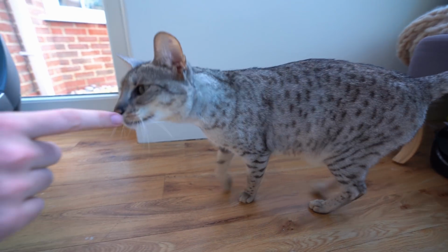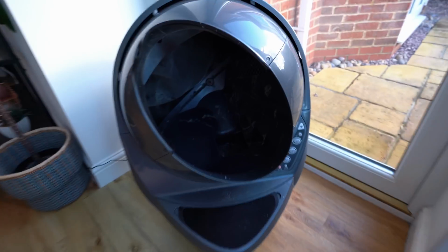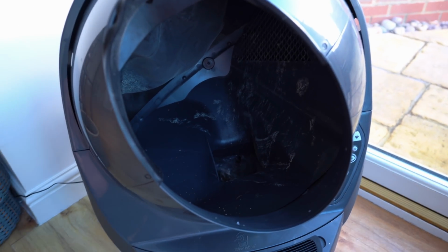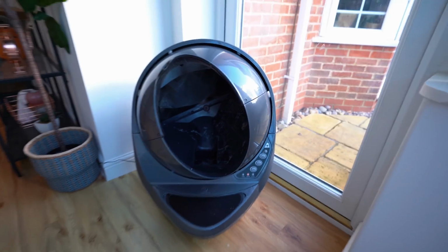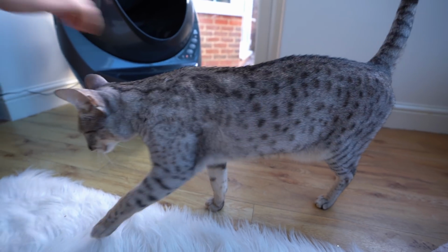Don't worry, we'll get in touch with Whiskers. Oh, she'd love that. Yeah, so basically this is what it does. It has like a hole right there. I don't know if you guys can see. And then all the clumps go down there and then it rotates back. It's very smart. She's a posh kitty.